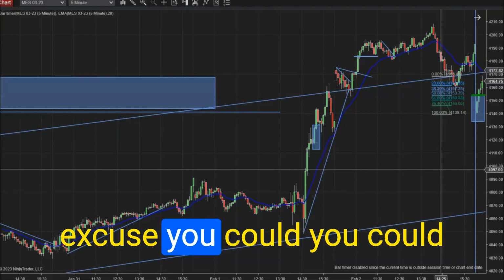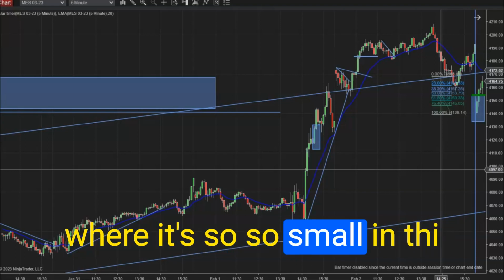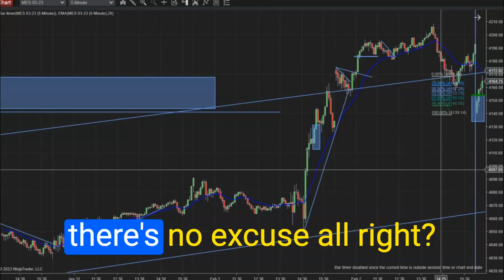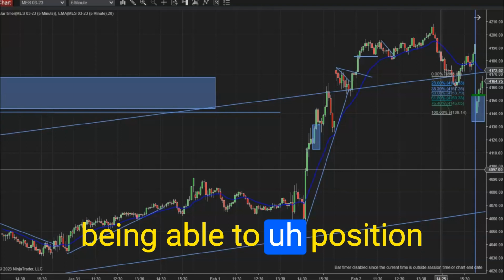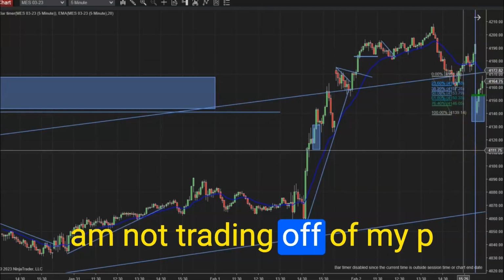There's no excuse. You could lower your size where it's so small. In this day and age, everything is so liquid that there's no excuse for not being able to position size correctly. So again, I'm looking at the chart. I'm trading off the chart. I am not trading off of my P&L.